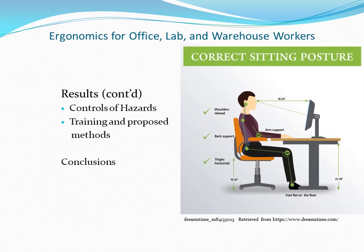For controlling hazards in the workplace, there are three methods, which are engineering controls, administrative and work practice control, and personal protective equipment, listed in the United States Department of Labor Occupational Safety and Health Administration publication entitled Ergonomics, the Study of Work. Unquote. Engineering controls make the work safer by changing the arrangement or the way the equipment operates.